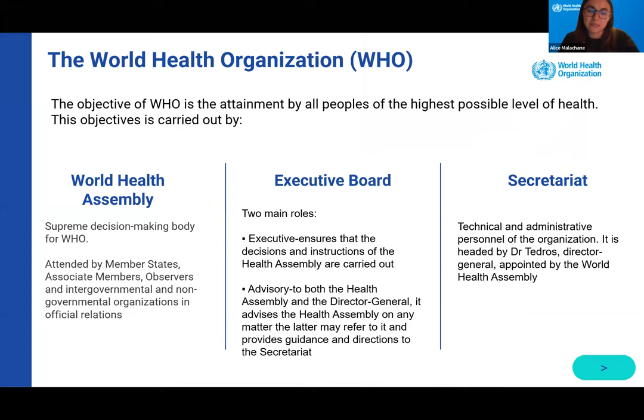So very briefly, as you know, the World Health Organization is the UN agency for health. And the purpose of the WHO is really to help people achieve the highest possible level of health. The WHO is organized in three main entities. The first one is the World Health Assembly. This is really the decision making body for WHO. It's attended by all member states and other actors like intergovernmental and non-governmental organizations. And it's meeting this week in Geneva and online to discuss the role of WHO during a pandemic. So this is really the main entity of WHO.